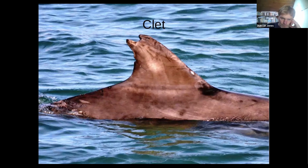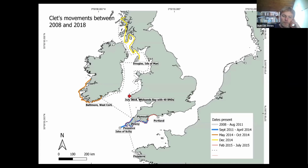So Clet, he traveled a long distance. He was quite a battered dolphin, and most of these injuries and marks are probably from conspecifics, so from interacting with other bottlenose dolphins. And Clet, first of all, arrived in Finistère, so down in France at the bottom of the map, and was known about there between 2008 and 2011.